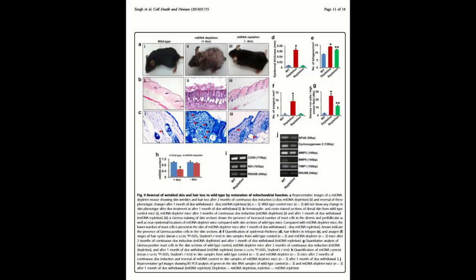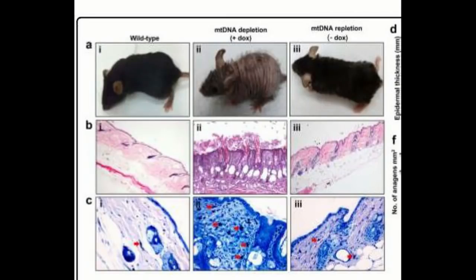Now 3 is the kicker. 3 is the same mouse as 2, with the mitochondrial DNA polymerase allowed to express normally. 2 months later, this mouse has returned to a normal-looking age. The depleter mice, as they referred to them, when they had the reduced mitochondrial function, had inflamed wrinkles, alopecia, and hair loss. Now, if you look at a very old man, what do we see?